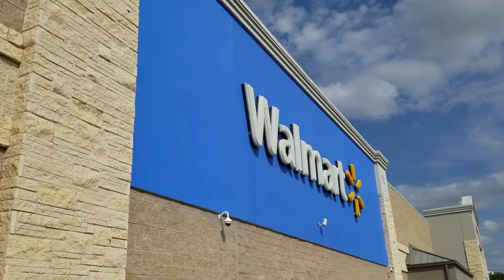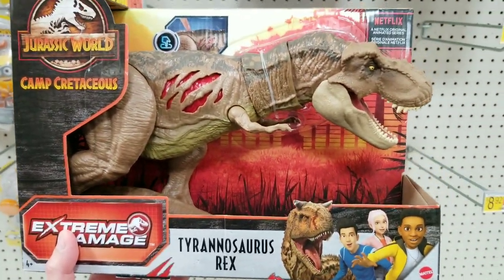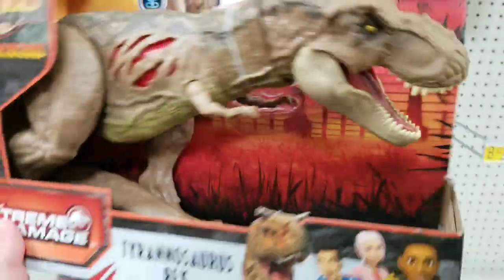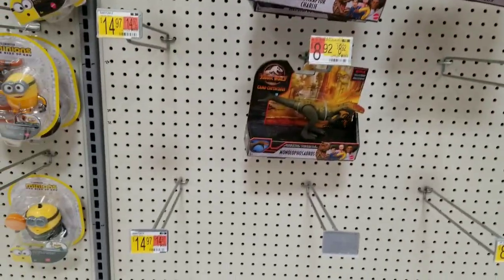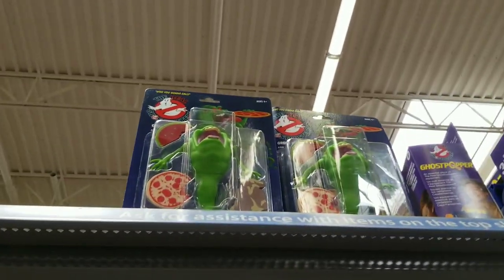Alright, I'm at Walmart. Let's see what they got. Alright guys, I'm at Walmart and I found a Tyrannosaurus Rex Extreme Damage. It's a little bit smaller than the Roaring one, but it's cheaper too. So I think this is like 20 or 25. And let's see. Alright, let's see. Got some Stay Puffs. Got some of the Slimer.